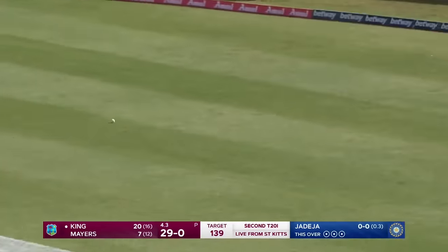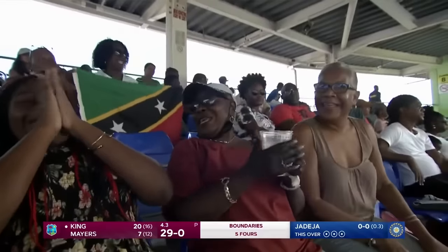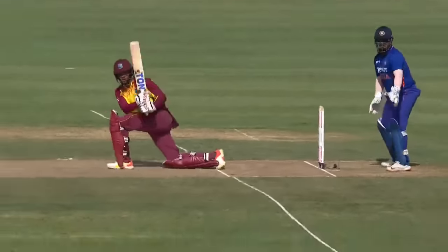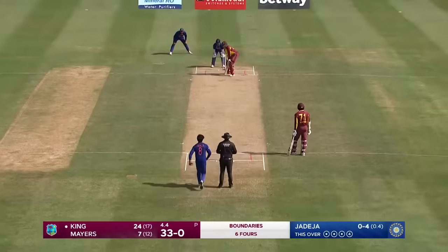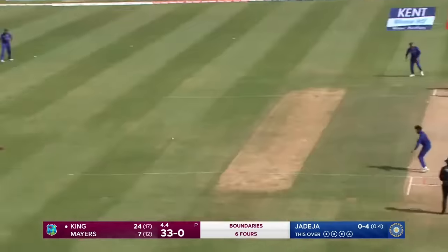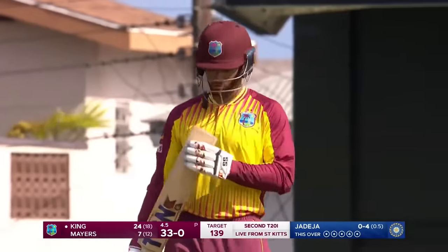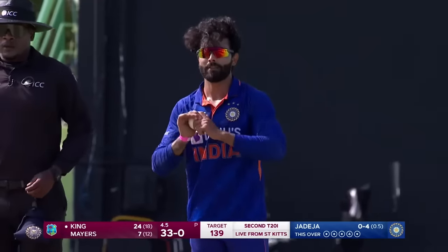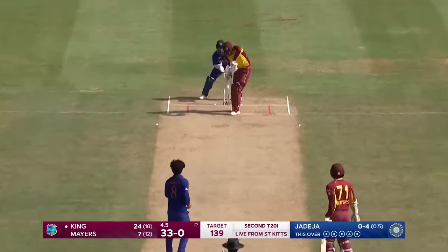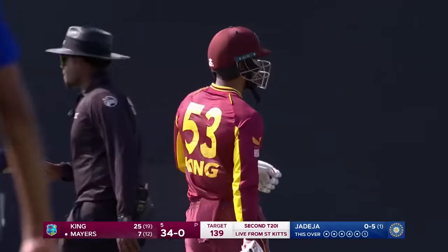Goes through the onside, and this time he gets the gap. Another four for Brandon King. Yeah, tried to pierce the gap on the offside three times, wasn't successful. Fourth time he said, listen, I'm going to try and see if I get a little bit more happiness on the leg side, and he does. And he's gone back to try and go through the offside, with the same result, finding the fielder. So four dots under four. Reinforces the offside, a ring through that region now. Final delivery. And just a single. Five runs coming from that Jadeja over. Five overs gone, 34 without loss.